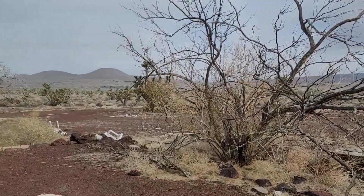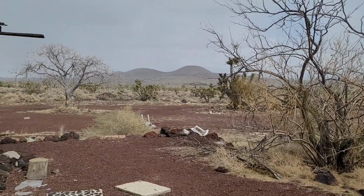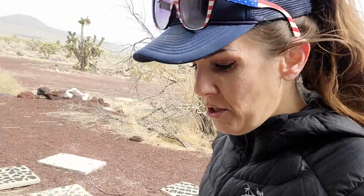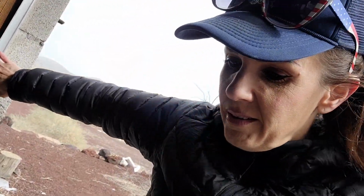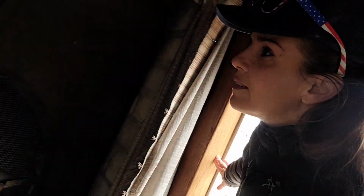Oh my goodness. Snow all over these cinder cones. Snow everywhere. Okay, well, I'm gonna get in this house to get out of the snow. Well, I could go through the front door, or I could just climb on in the window. She came in through the living room window.